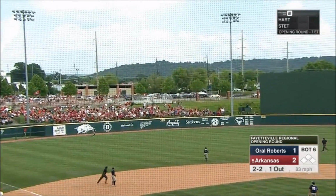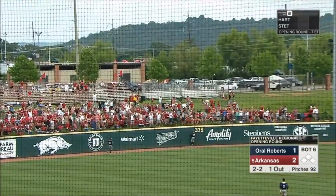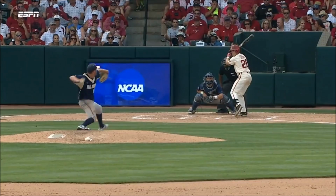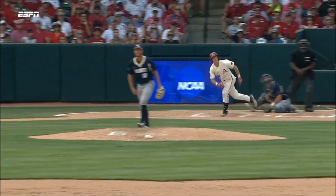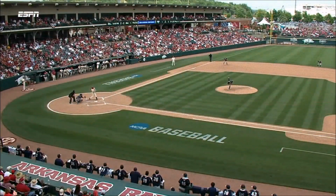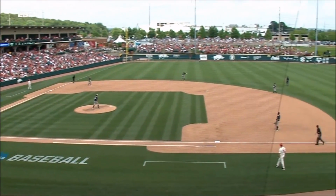Shaddy lifts it deep to left center field. And that will go. Watch Shaddy deliver this down in the zone, a breaking ball. He easily reaches out for that and delivers over left center field. That ball gets out of here.